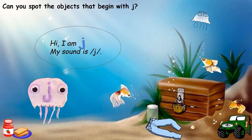Hi, I'm Jay. My sound is J. Can you spot the objects that begin with J? There's jam here on the bottom for my toast. I'm a jellyfish. Here's a pair of jeans, a jar, another jellyfish, and a jeep.